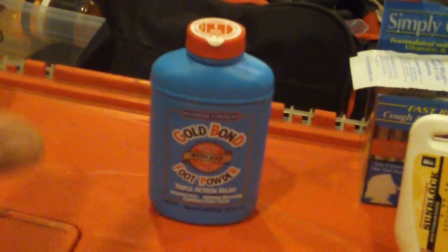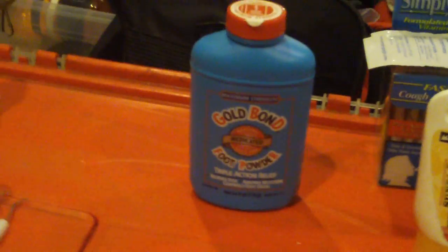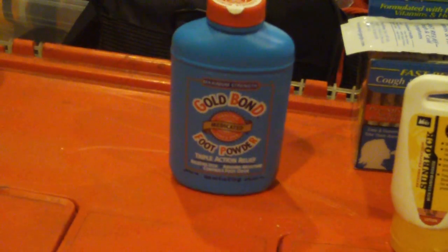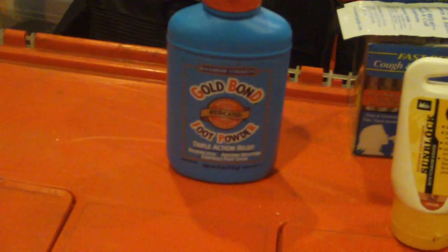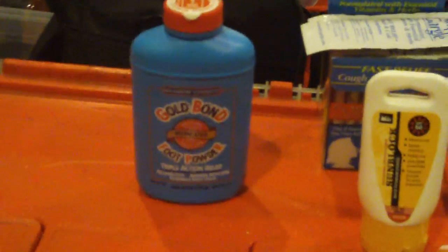This is worth carrying, guys. Again, we talked about your feet. If you don't want to carry a Gold Bond, it's sort of triple action, ultra mega extreme. Carry the baking soda. That'll freshen up your feet. That dry powder will help suck the moisture out. Let your feet get all nice and refreshed. It'll also suck some of the moisture out of your boots if you pour it in your boots. Pull some of that funk out.